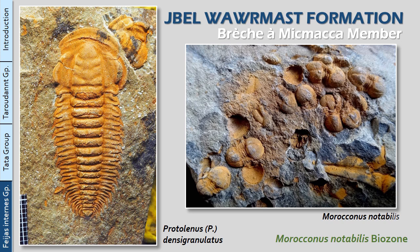The photo on the right shows a mass assemblage of the eodiscid trilobite Morocconus notabilis, which is the index fossil of the eponymous zone. The trilobite on the left is a species of the genus Protolenus, which enables a relatively precise correlation into the continent Avalonia.